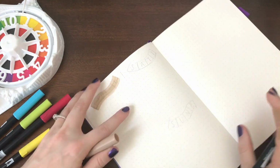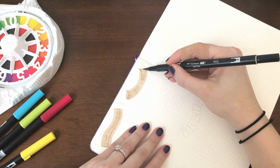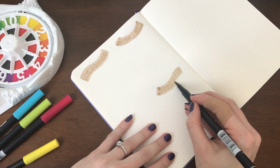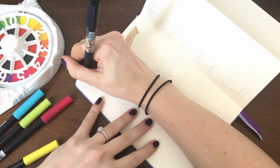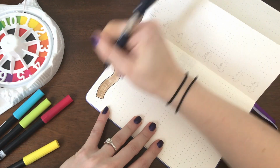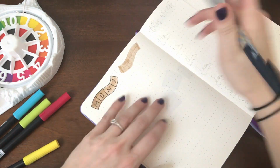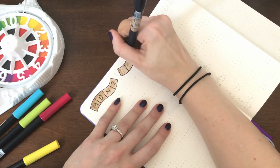So here I am doing the titles, and I decided to do kind of like the track, although I know the tiles are more of a yellow, but I kind of wanted to fit with the previous mood spread. So I decided to go with this off color, this beige color, and I did the tiles, and I did Monday 2, Tuesday 3, etc.